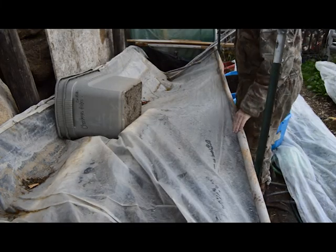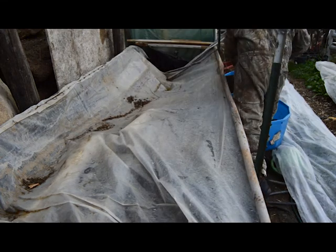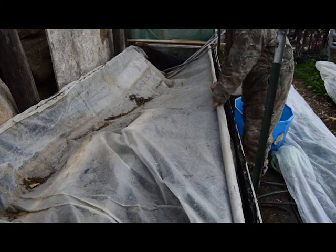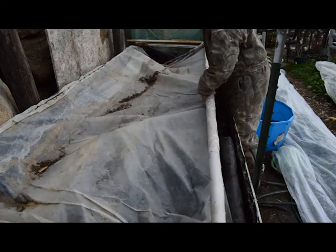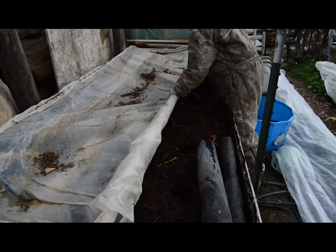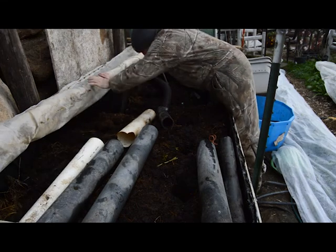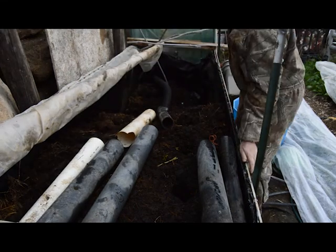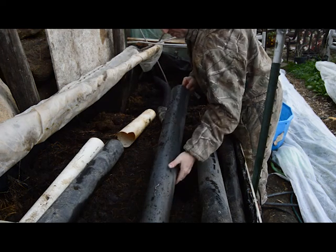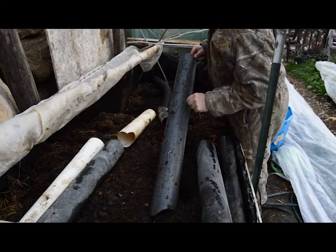Alright, here we are at the earthworm bin. Move this tub out of the way. I'm going to roll this open. I keep this plastic on top of this worm bin to help insulate it a little bit. Okay, so we've opened that up there, and now we want to look in here. Okay, so here's a big beautiful worm, right there's a worm, here's a worm.